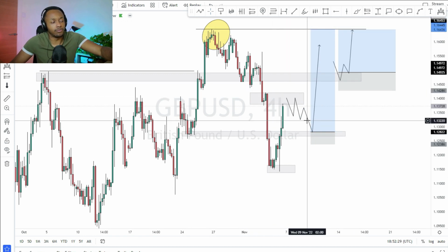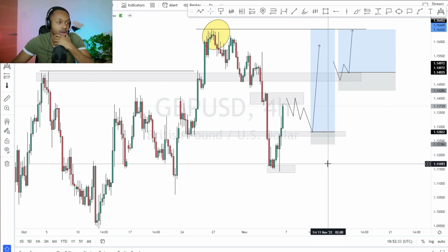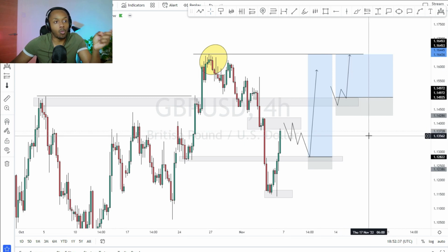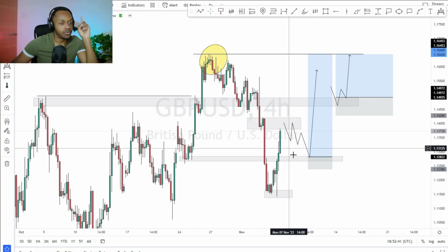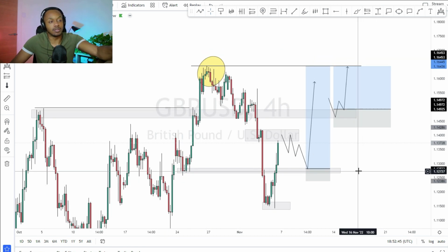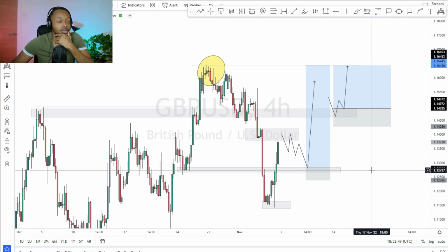Like I said, 1.14 might be some nice shorts to start the week off, but I do expect us to start rallying again towards the end of the week. So get above 1.14900, break and retest, buys back to those highs up there, or pull back into 1.12800, retest that low, could be some nice buys back up to those swings there. So that's the plan going ahead for pound USD.